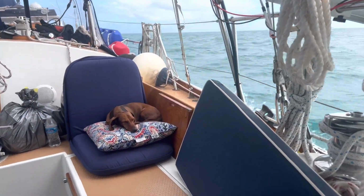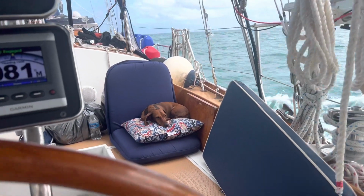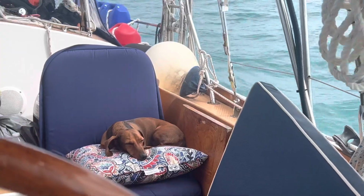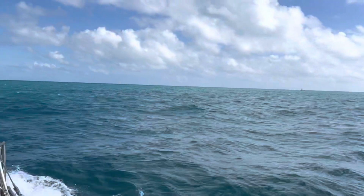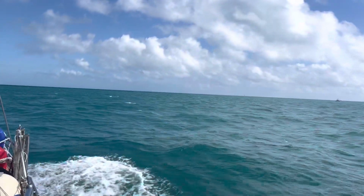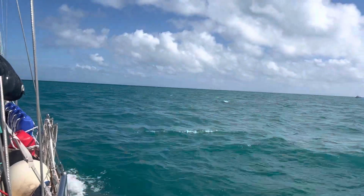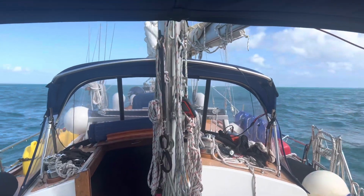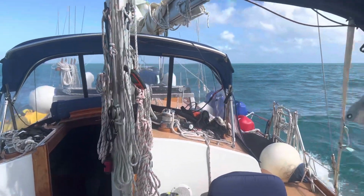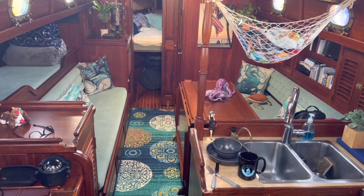The wind was right on our nose, so it was a very choppy ride home. But Coco seemed unfazed. She slept through most of it. We estimated the seas at about 2 to 4 feet. It was choppy the whole way back, but we made the best of it. We made it home safely and then cleaned the boat from head to toe. It was so good to be home.